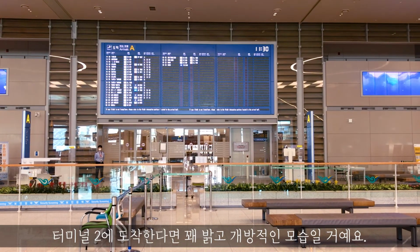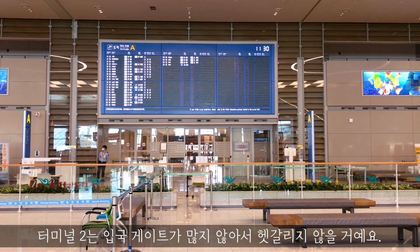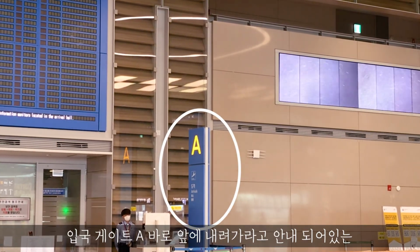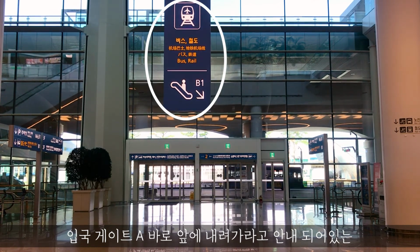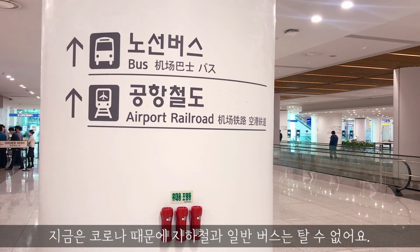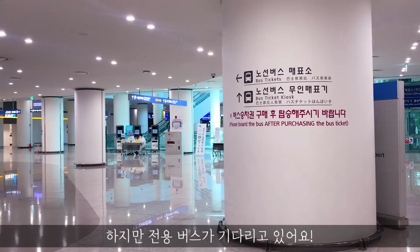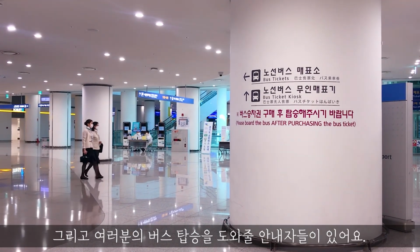When you arrive at Terminal 2, it's pretty bright and open. There are not too many gates, so it's not that confusing. Just in front of Gate A, you will see a sign for the subway and buses that will lead you downstairs. At the moment, because of Corona, the normal subway and buses aren't operating. But special buses are operating, and there are guides there to help you with your onward travel.